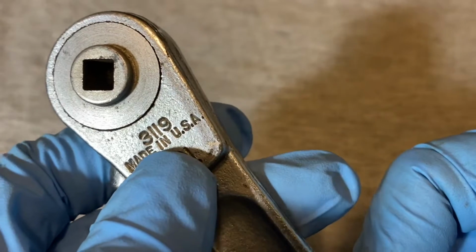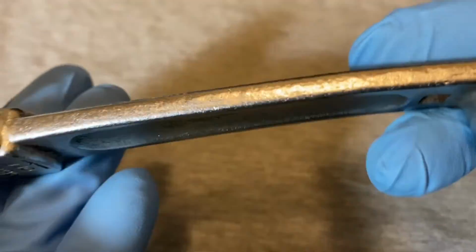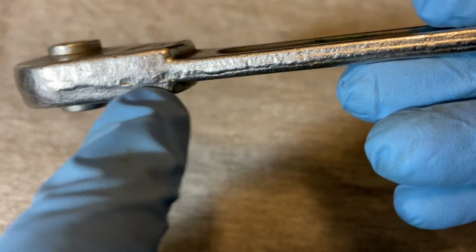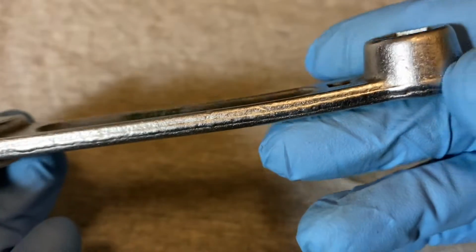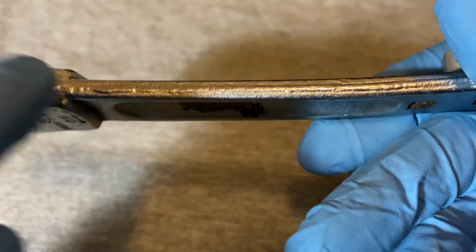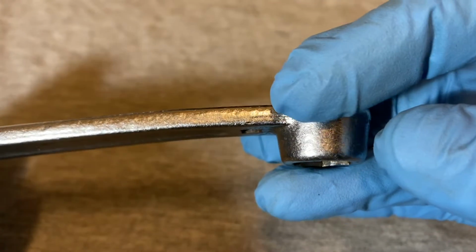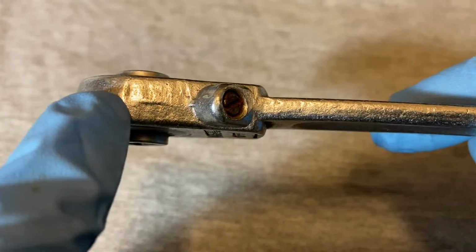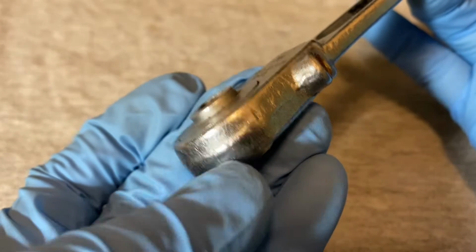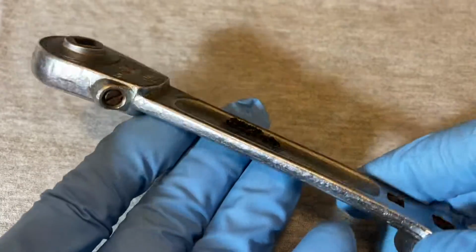This particular one is a 3119 model, made in USA, and it has on and off directions. If you look at the casting or the metalwork here, it doesn't look so great. You can see a lot of the lines, and they didn't smooth this portion out at all. Going all the way down, you see the lines of the forging on the side. Here it's a bit sloppy in the metalwork. Over here on the front, you see a step that was not smoothed out. The same goes for a lot of the ratchets that I see in this period.